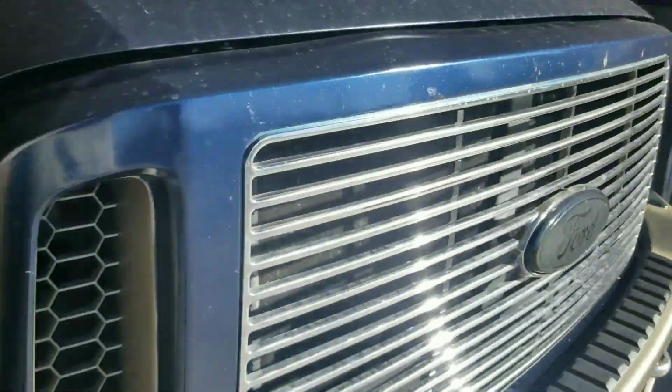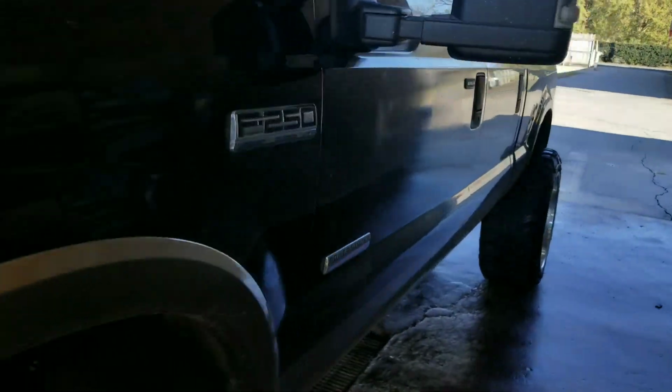I need to open that. Get the steps out. Clean all of that. Amp steps.